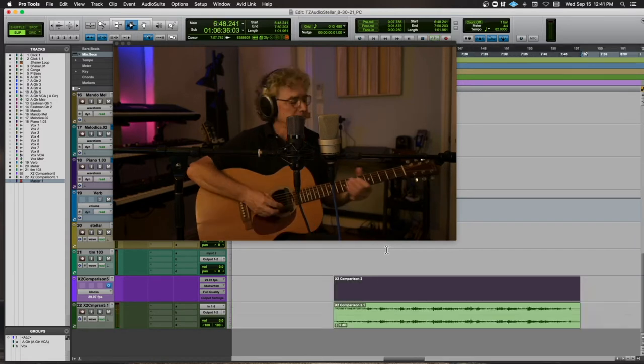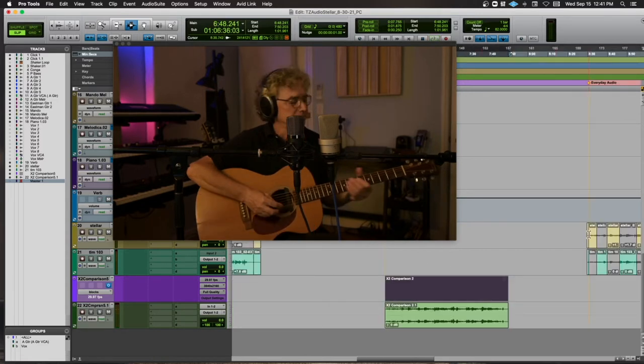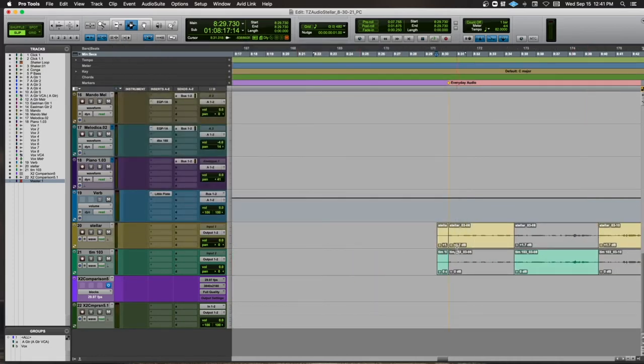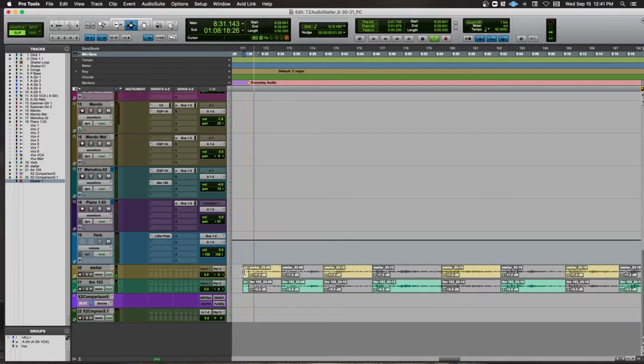All right, so again, I didn't tell you which was mic A and mic B, but we did the same order as the first time. Let's take a listen. Hard to tell the difference between the two on the acoustic guitar. I would say that the TLM has a little bit smoother low end, but it's so hard to tell.